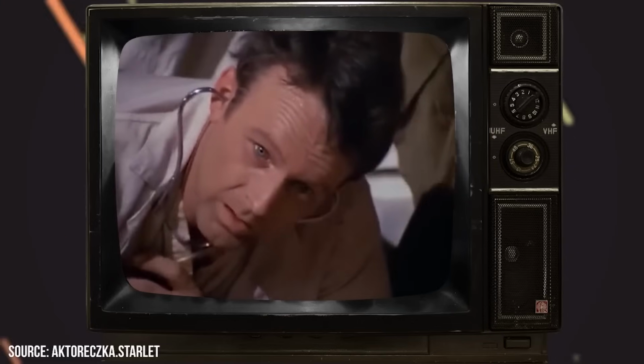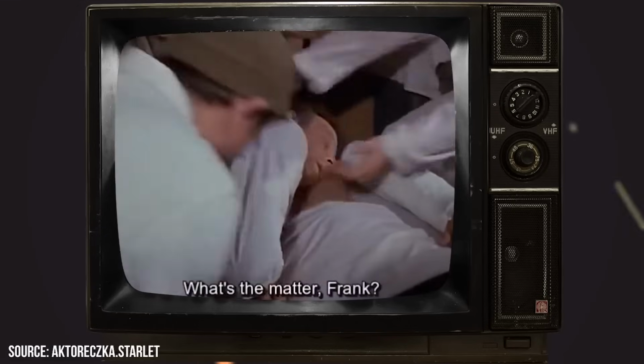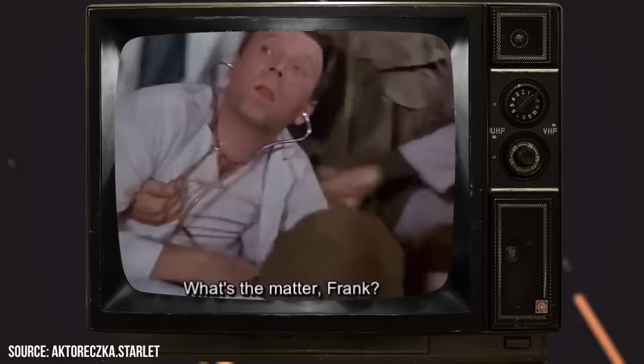One of the best aspects of Frank Burns was his absurd laugh. Larry Linville later explained he came up with the laugh himself. He wanted to create something that would make the character memorable, outside of his irritable personality. The obnoxious laugh was based on the sound of a goose honking.